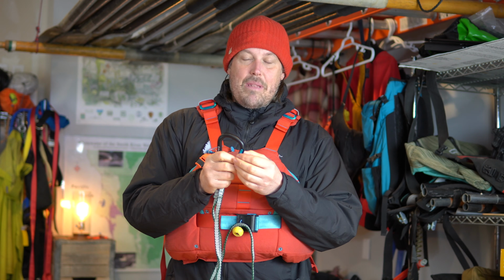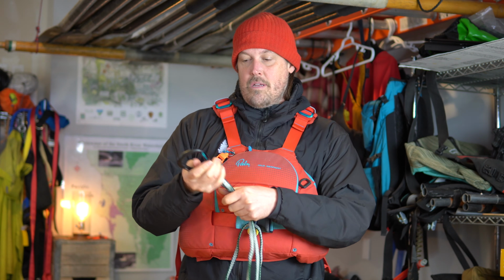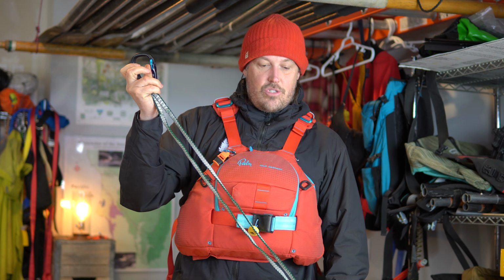I really like these Black Diamond Magnetron carabiners because they use magnets. They open up super easy, clip on super easy, come off really easy. So when I'm flipping a boat back over, I like things to be quick. So quick access. I don't have to worry about locking and unlocking. This is super easy to use. Flip it over and go.